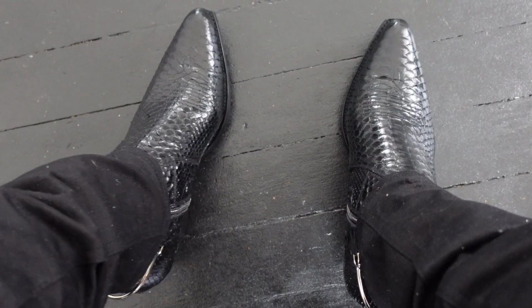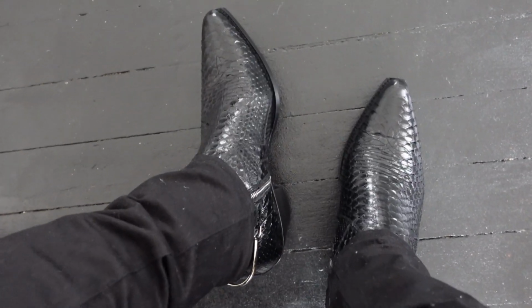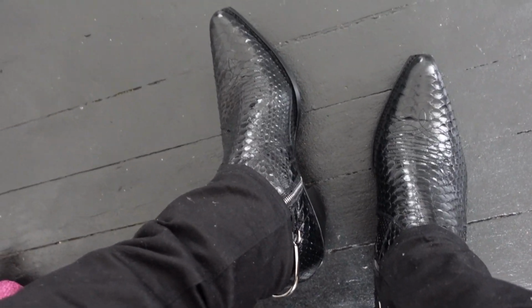Let me turn the camera around so I can show you guys better video of these, and then we're gonna throw these on foot and go outside with a fit and get some B-roll so I can show you guys the fit today. Before I even head out, I just want to show you guys what they look like on foot before we do the full fit. They're just so sick. I love them so much.